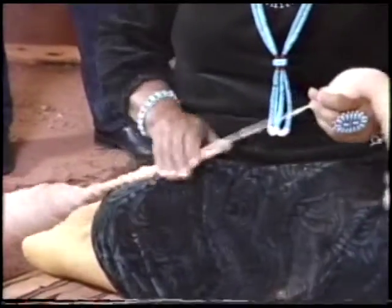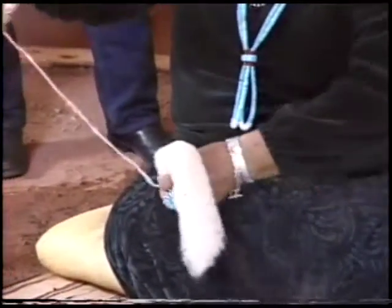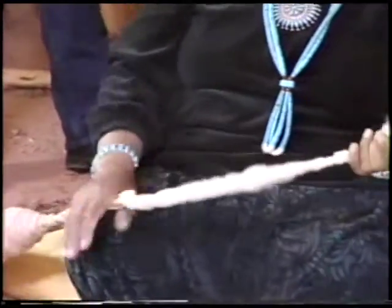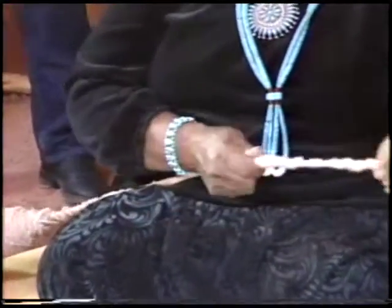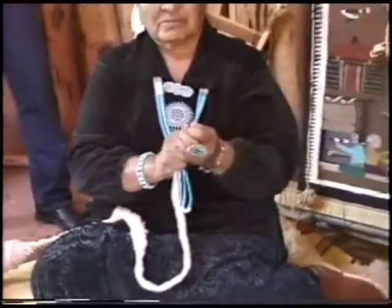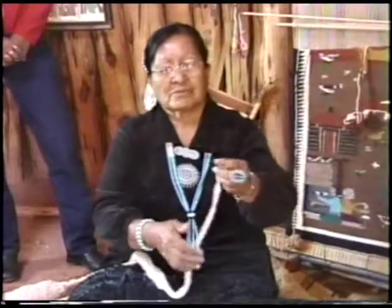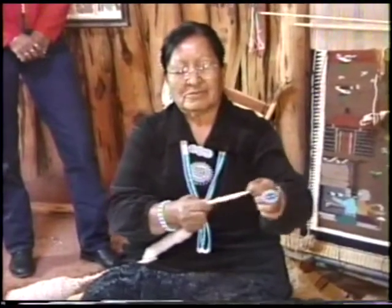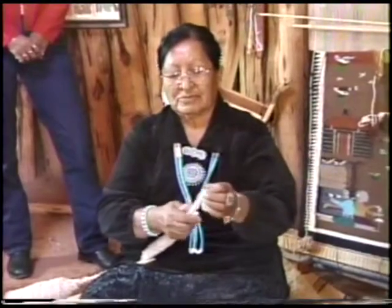And most Navajo women teach their young daughters at the age of 6 or 7 to do the carding of the wool and spinning the yarn while the mother weaves the rug. Lucy's been doing this most of her life, and she makes the spinning of the yarn look so easy. And the more they spin their yarn, the more strength it would get.